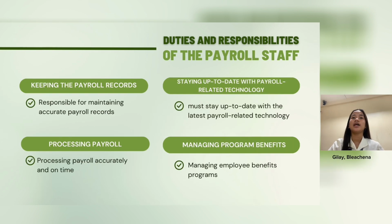Another duty a payroll staff accomplishes is responding to employees' inquiries. The payroll staff must respond to employees' inquiries related to payroll, including questions about deductions, tax withholdings, and paychecks. Fifth is keeping payroll records. The payroll staff is responsible for maintaining accurate payroll records, including pay stubs, tax forms, and benefit statements, and ensuring that they are accessible and organized.